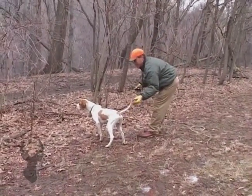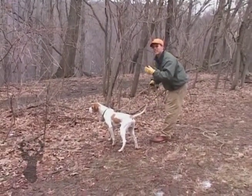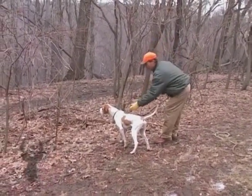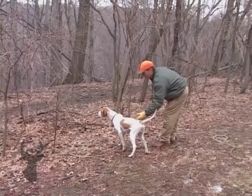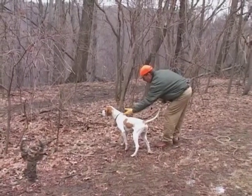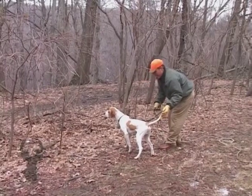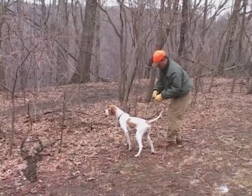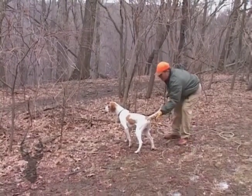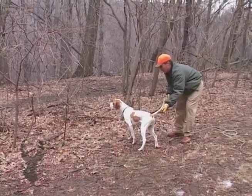Then we're going to do the same thing as we did. And you want to be quiet when you do this. It's mesmerizing the bird, so you want to be real cautious. Whisper. Whoa. Good boy. Just share the moment with the dog. Good boy.